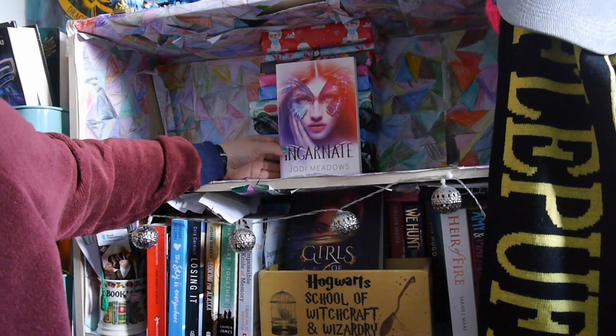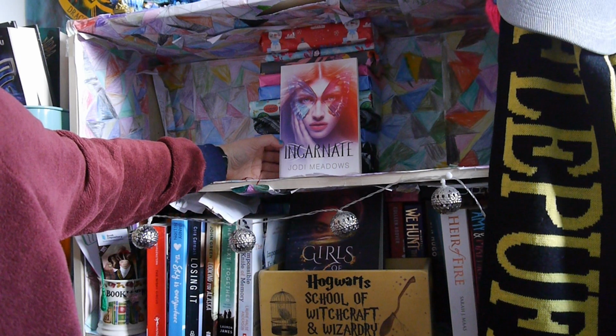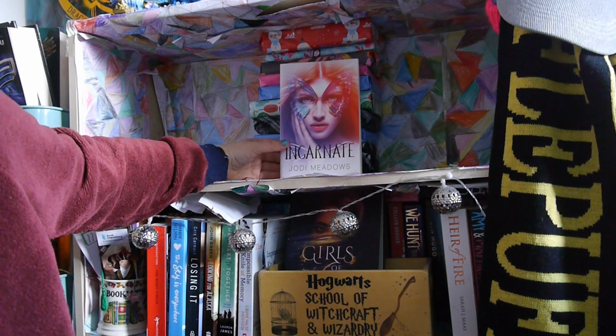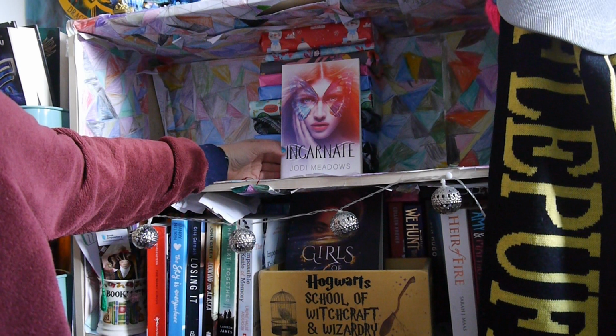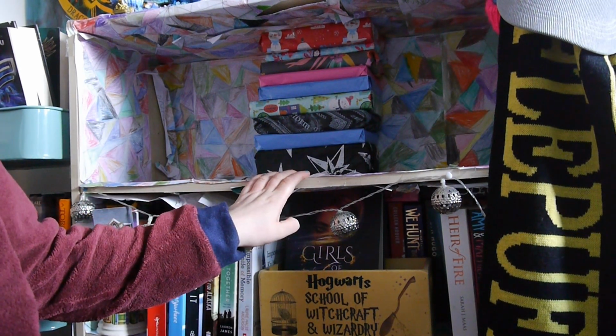And last but not least, we have Incarnate by Jodie Meadows, another book that I've owned for a few years that I haven't got around to reading, but it's got a beautiful cover. I don't hear a lot of people talk about it, but I would like to get this book read in 2020. And that concludes my first shelf of the bookshelf.